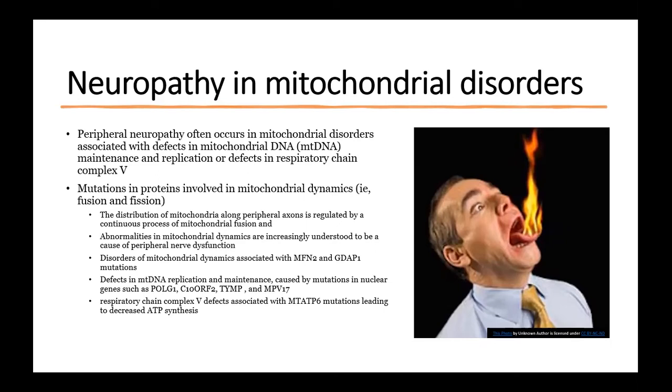Numbness is also a problem because patients may not be aware of their sensation, in particular in their lower extremities, so they're prone to injury. They may step on something, like Lego that's all over the room in the playroom, get an injury, and then later see a big ulcer and not realize how they got it because they did not feel it.